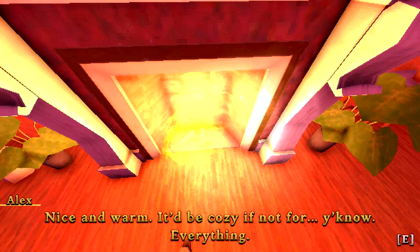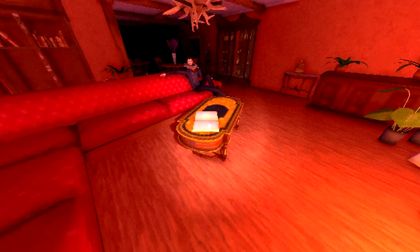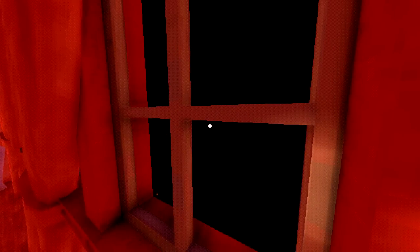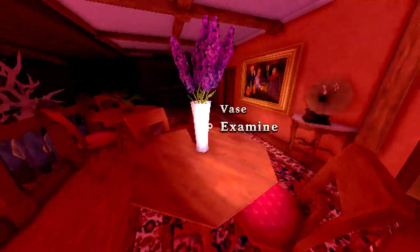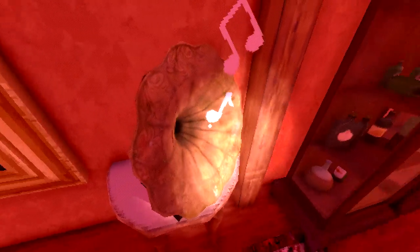Oh boy, okay. Right, anything in the fire? It's nice and warm. It'd be cozy if not for, well, you know, everything. Right. So I can't read this book. I can see outside, kind of. It's a void out there. This is very strange. I feel like I'm in a simulation or something, you know? I've got a vase here. A nice looking plant. Wonderful. There's where the music was coming from.